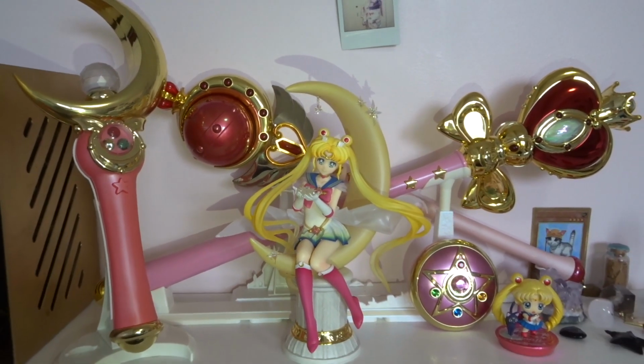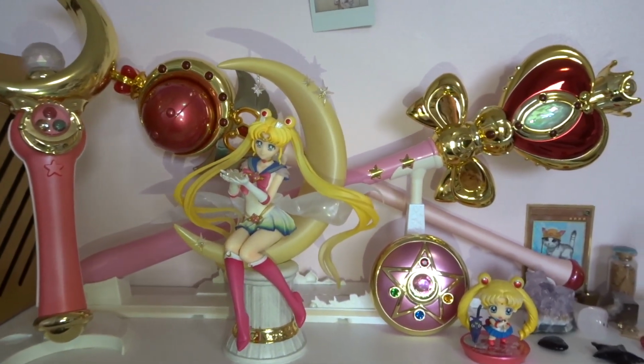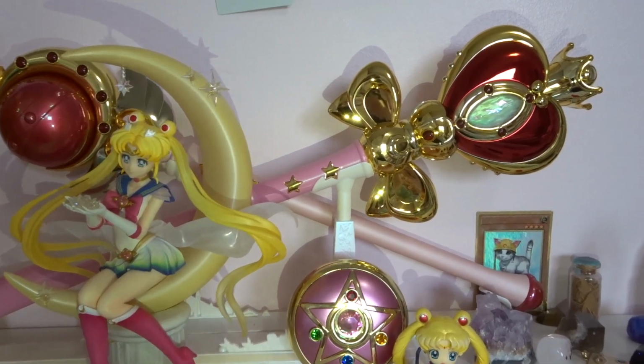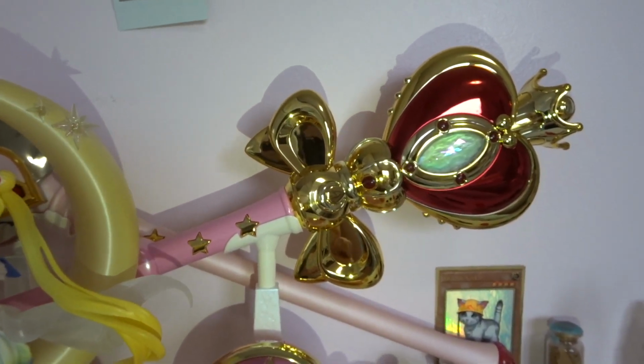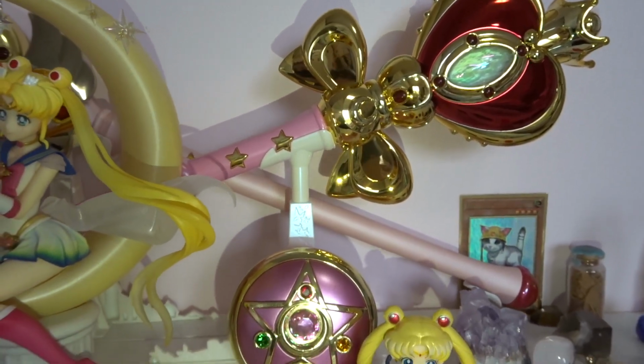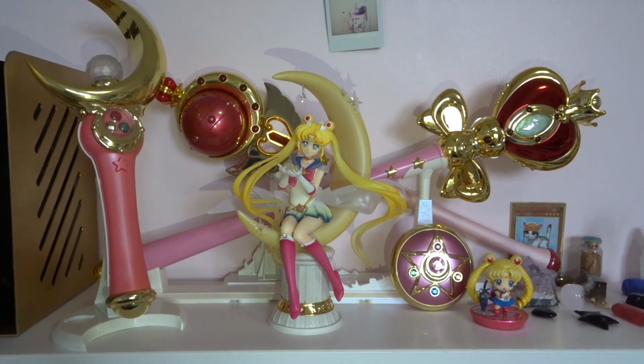I am just like, this was a puzzle piece in my collection. It clicked into place and suddenly I could see the whole picture. The gem in the middle is gorgeous as always. It's kind of got this little bit of an iridescent shine to it that's really nice. Yeah, overall, I'm just so stoked to have this one in my collection.